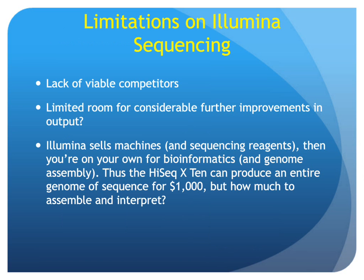Now, there are limitations on Illumina sequencing. The first one is the lack of viable competitors. Illumina sequencing controls some 90 to 95% of the sequencing space, and without viable competitors, Illumina is not under pressure to improve in terms of output, or to improve in terms of customer service. The other issue in question is, is there limited room for considerable further improvements in output? The output of over 1,000-fold increase over the past 6 to 8 years has been amazing, but it does raise the question if they're going to be able to continue that.